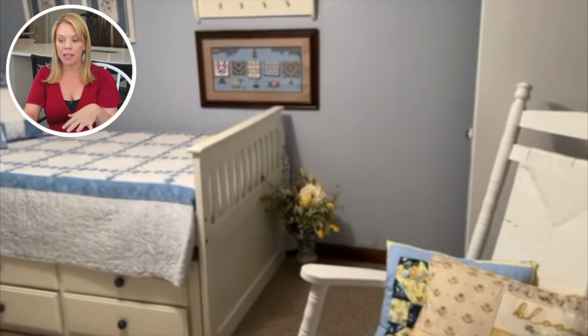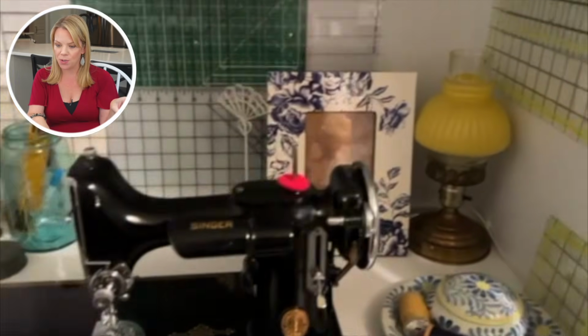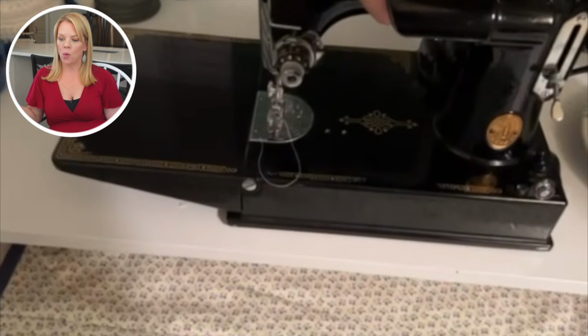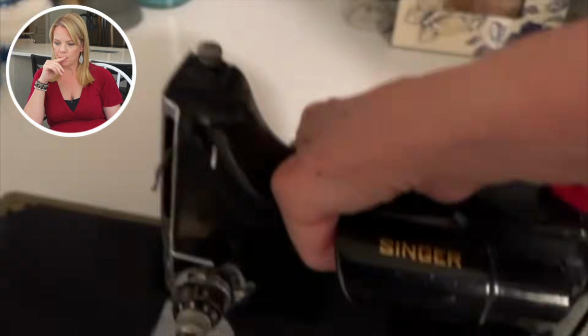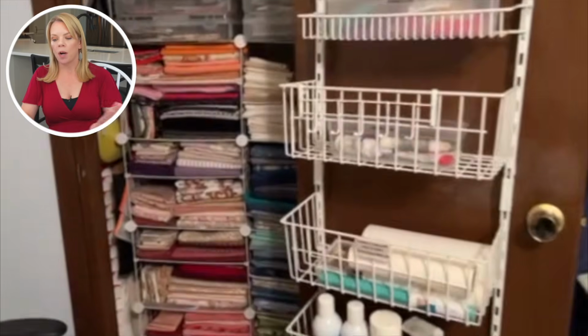Okay, we have another space. It looks like a multifunctional space. So it's a spare bedroom and a crafting space, turning a cabinet into storage, taking advantage of those walls. So the back and the doors. Ooh, smart little sewing cabinet. Again, oh, meticulous person. Clear bins, using the door.